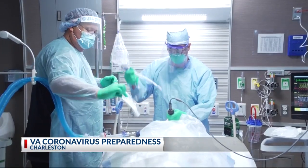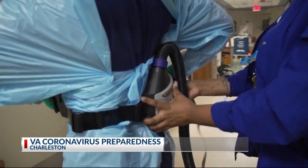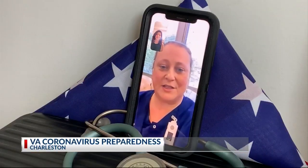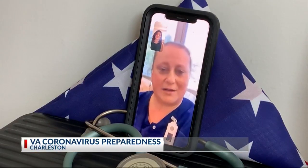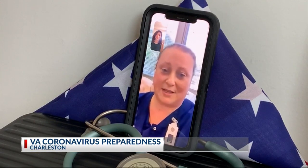Part of those drills include properly taking off the potentially contaminated PPE. It's extremely important to know how to do this in the correct sequence and to don in the correct sequence, just for their safety, in addition to the patient's safety.